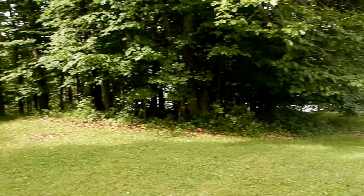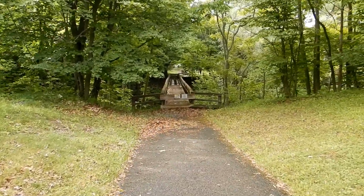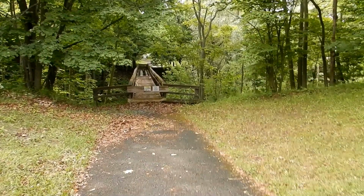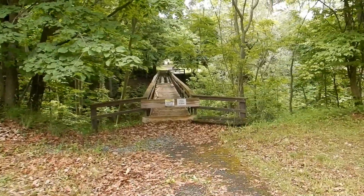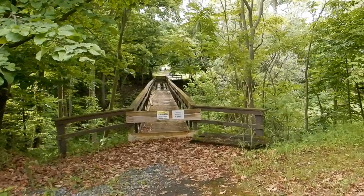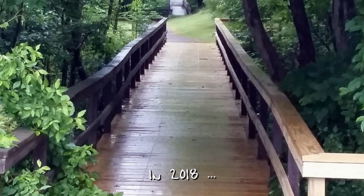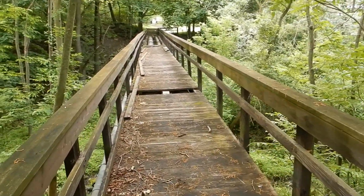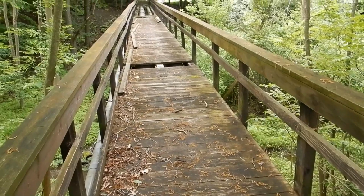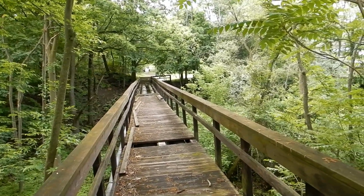There's the big parking lot you can get into, and then there's one that goes down along this way. And this one looks like at one time was a nice little bridge, but it looks like it has since been closed. It says it's a coyote activity, so be aware. But also looks like the bridge has been closed because besides coyotes, I think maybe the roadrunner came and dropped an anvil on the coyote's head out here.